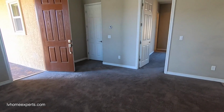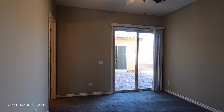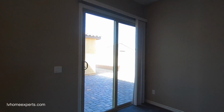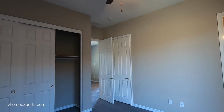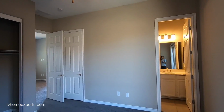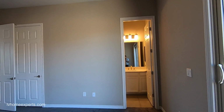And what I love about this is, look at this. Bam! You're coming into your own bedroom. Now, it is dark because there's no 4-can lighting, as you can see here. So it is a little bit dark. It's carpet. Now, the padding on here is not that great, but it is what it is.